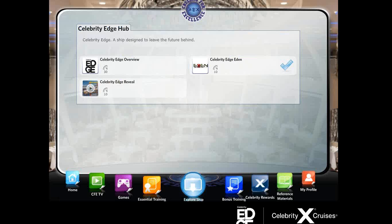My baby is learning and development and training you to be experts. I hope that you're all captains on Cruising for Excellence Online, but we are creating what we call an Edge Hub with lots of mini modules covering each and every reveal. So I'm excited to say that the Eden mini module is now live on Cruising for Excellence Online. It will give you all of the lowdown on Eden, and you will be an expert when it comes to selling the ships that are leaving the future behind.